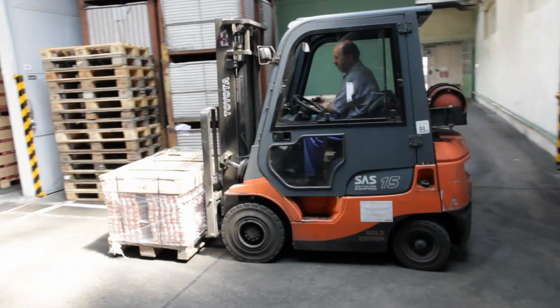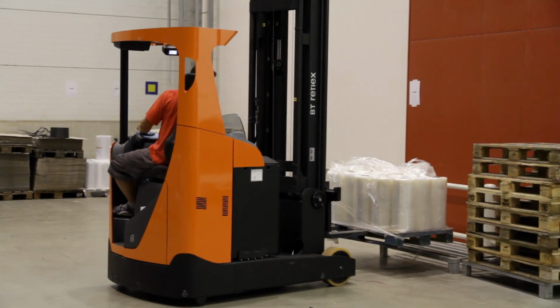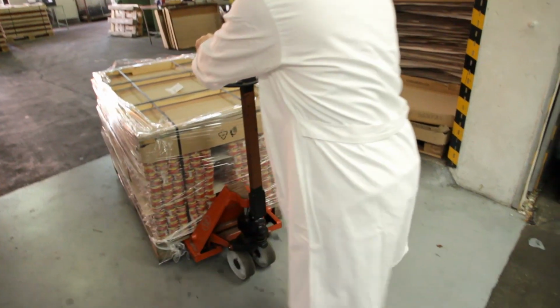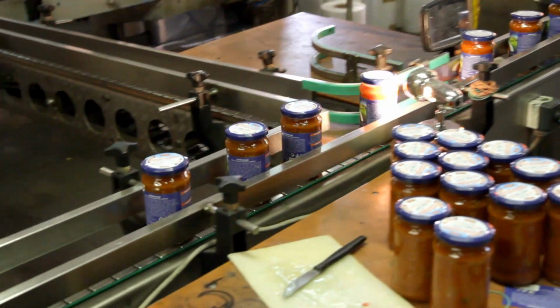Here we require absolute cleanliness, so the trucks must be washed constantly. We use standard trucks in our warehouses and other areas where the hygiene regulations are not so strict and where the environment is not so damp or aggressive. Production in the plant takes place in 2 environments, sweet and savoury. The trucks come into contact with sugar and vinegar, and they suffer a lot.